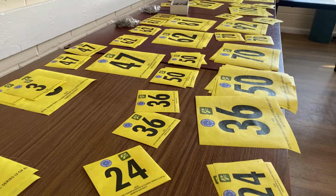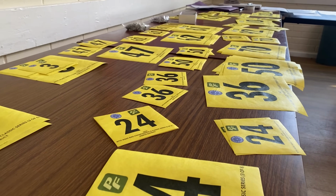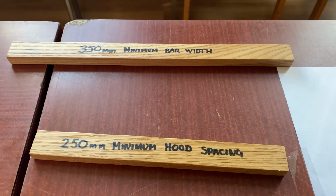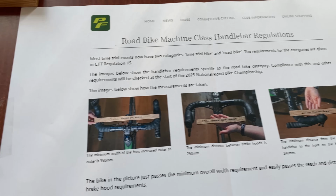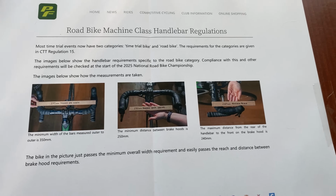So, rolling around the car park in the morning, getting the warm-up in and getting the carbs down and things like that, I was looking at everybody's bikes and checking them out and seeing what they had. And there was a real mixture of equipment there. There was some very fast equipment, deep section wheels, narrow handlebars, and the wood of wisdom was out, measuring people's handlebars and making sure everyone was in regulations.